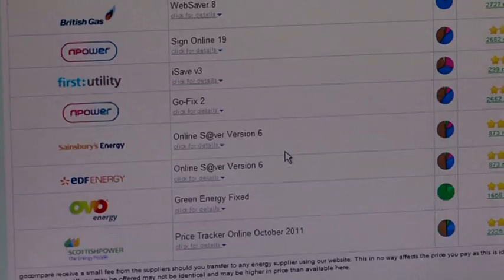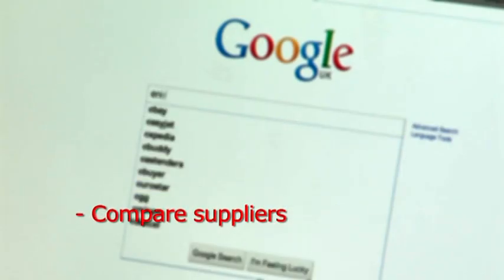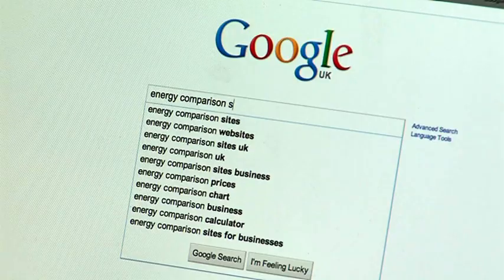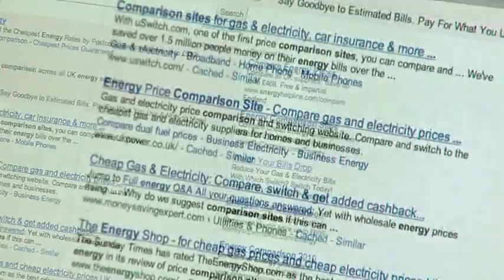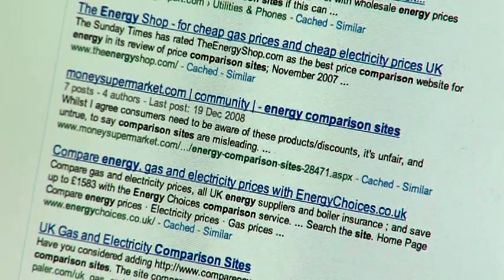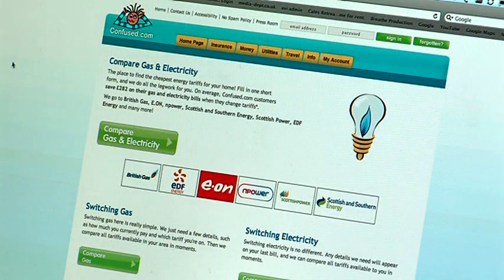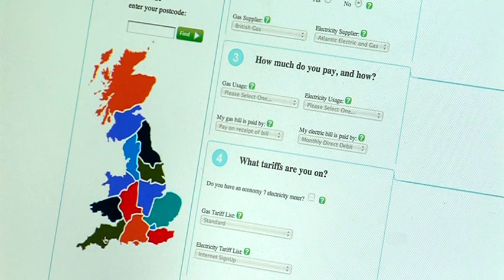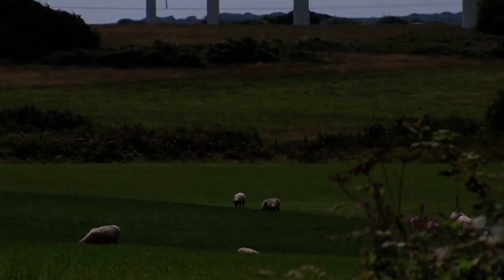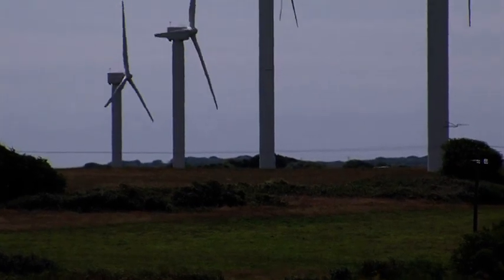Energy suppliers are all competing with each other, so switching suppliers can be a great way to cut your energy bills. There are a number of comparison sites on the internet where you can find the suppliers offering the best prices and service. You can also compare green tariffs, which allow customers to buy through schemes that use or invest in renewable energy sources.